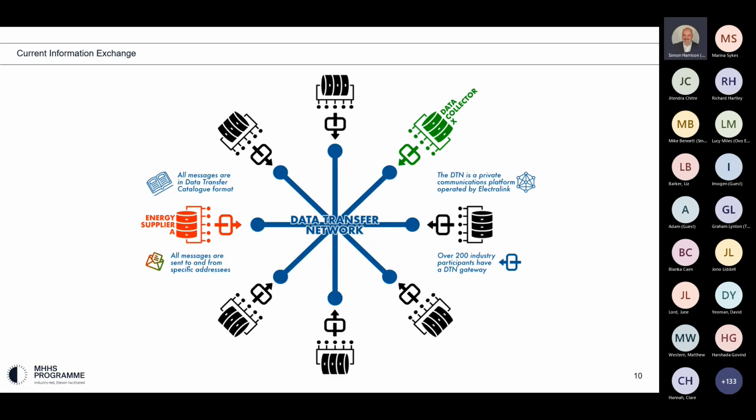And then the other thing that the program is changing, that's quite fundamental, is that at the moment information is exchanged in the electricity industry using the data transfer network, which is a kind of hub and spoke network. I'm sure I'll get pulled up on that one, but effectively, if you want to send an appointment to a data collector as an energy supplier, you create a message using the data transfer catalogue, drop it onto the network with address information, and it gets delivered to the addressee. There are over 200 participants that engage and exchange messages across this network at the moment. This is pretty much how the system has been operating for over 20 years.